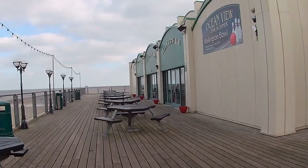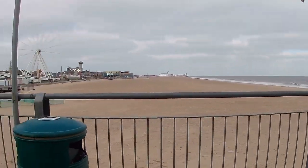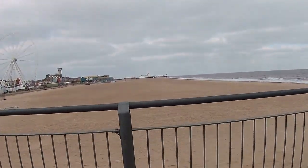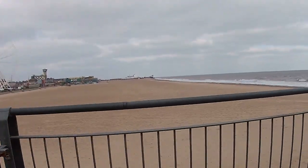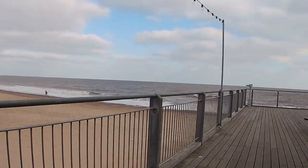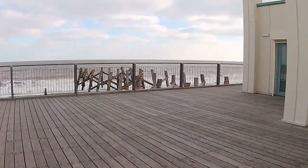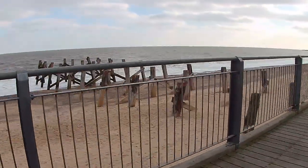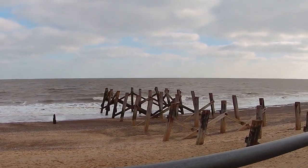Up we go for a little wander on the pier. Britannia Pier in the distance. Yes, I will learn how to hold my camera straight. Note to self, make sure your next camera has an inbuilt gimbal. Looking down onto the lost part of the pier.